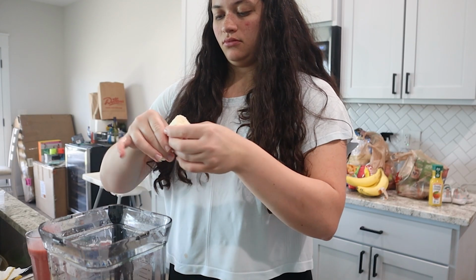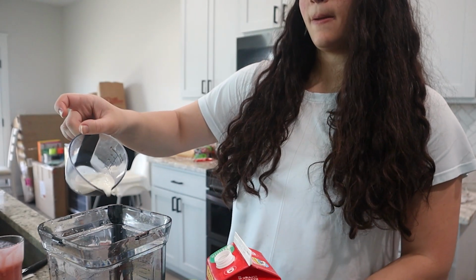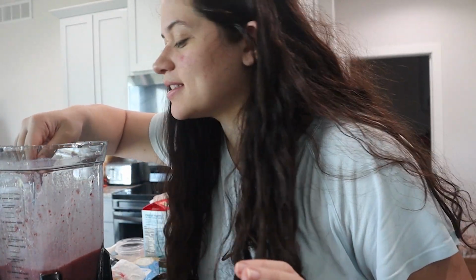Strawberries. And then a quarter cup of milk. All right, we're gonna give this one a shot. I forgot to add ice. More ice. I am losing hope. I think it's gonna taste exactly the same as his.